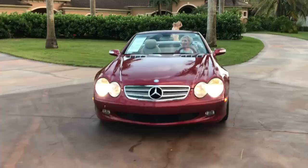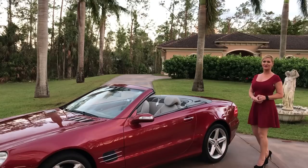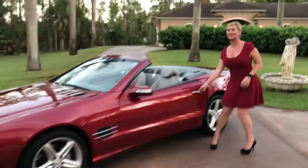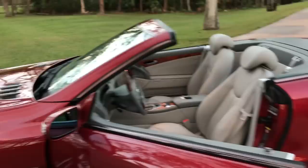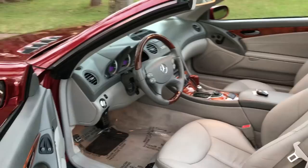Again with you from Autohaus of Naples, and today I have another sporty convertible for you. It's a 2005 Mercedes-Benz SL500 hardtop convertible, and it's finished in a Firemist Red Metallic, which is absolutely stunning. I believe it's a head turner. Finally, something different than our normal silvers or pewters or grays or blacks. This is something that stands out differently from the crowd.